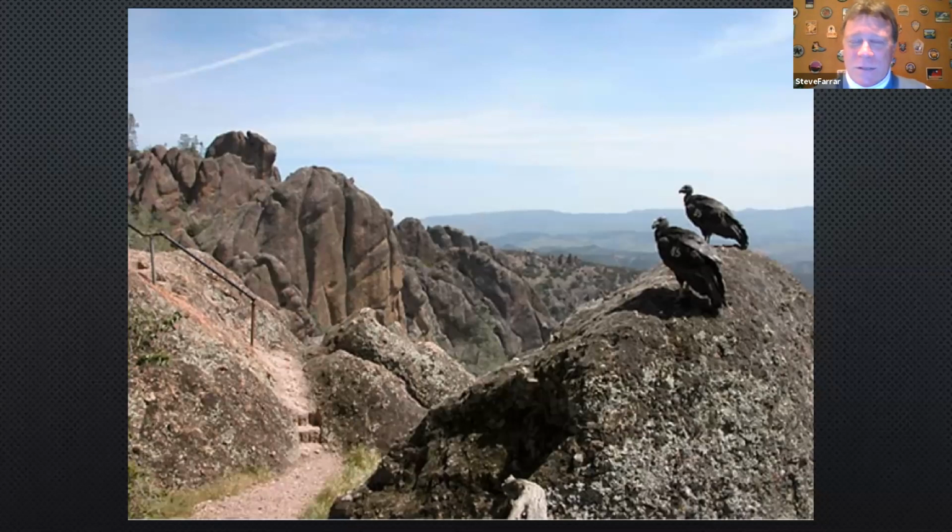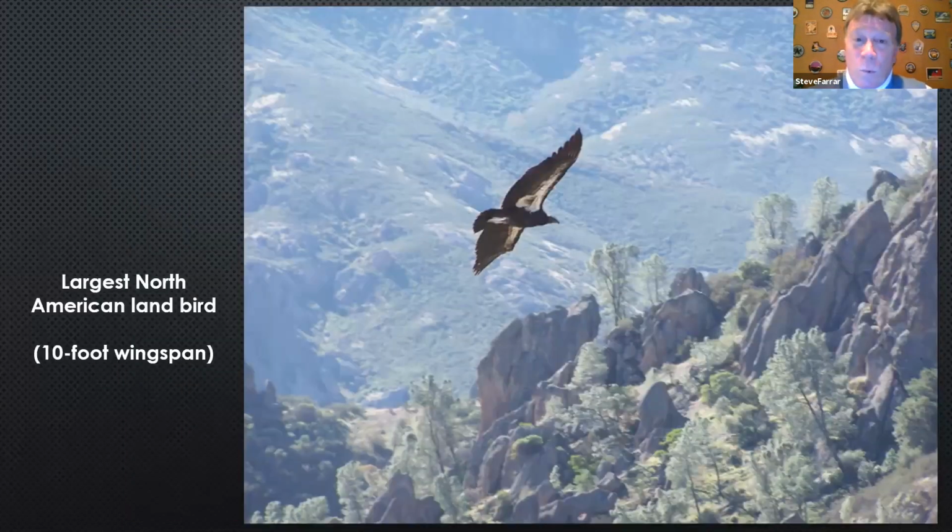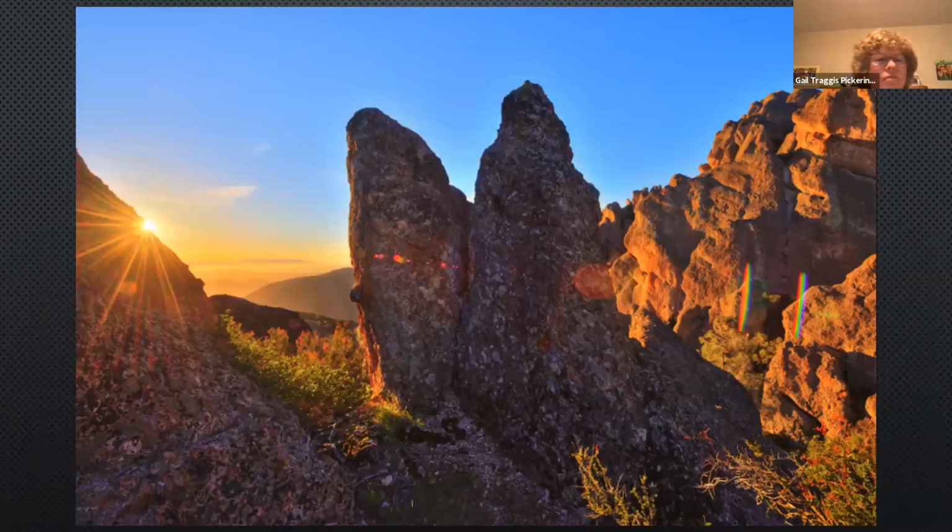It is pretty bizarre, however, because they've all been released and they're all numbered. So you see these things. If you see a big turkey or something, it's imposing. These are much bigger and they're all numbered. You can see them sitting there and it's like they're somebody's pet. They have a 10-foot wingspan. My van isn't even 10 feet long. They're the largest North American land bird anywhere. Wow. So if you want to see them, that's where you go.